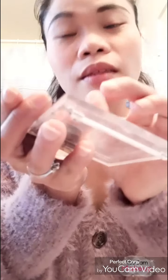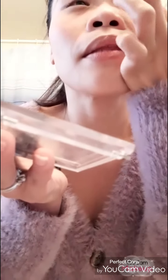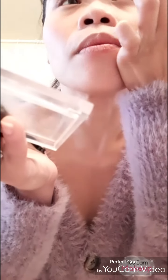Next, guys, I also use this blush on here. Just a little bit. It's not thick. Sometimes when I'm lazy to use my eyeshadow, I use my blush on my eyelid. Just a little bit. It depends on you if you want to use it. As long as you're comfortable using anything, okay?